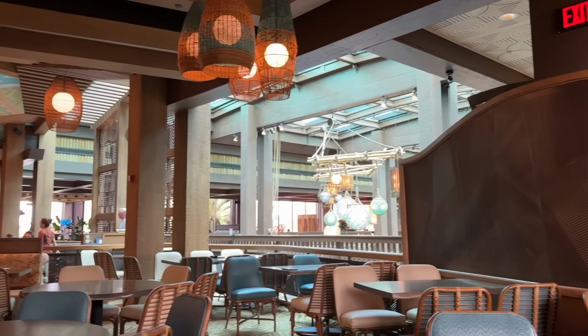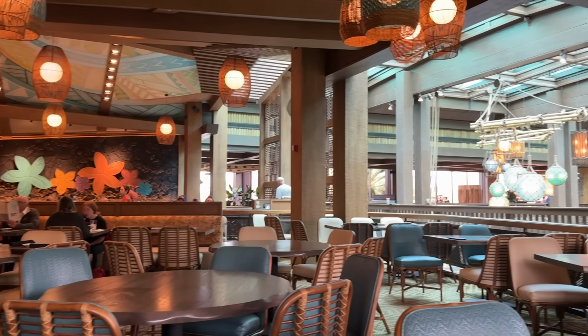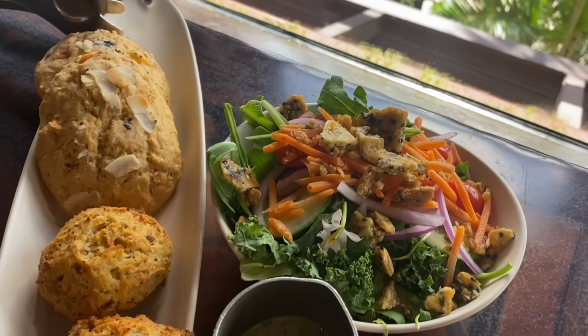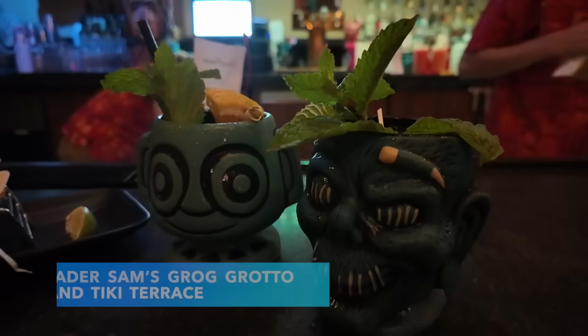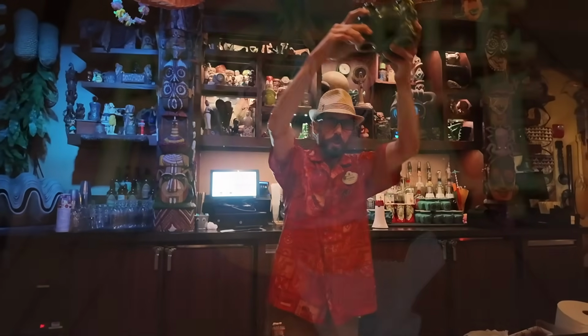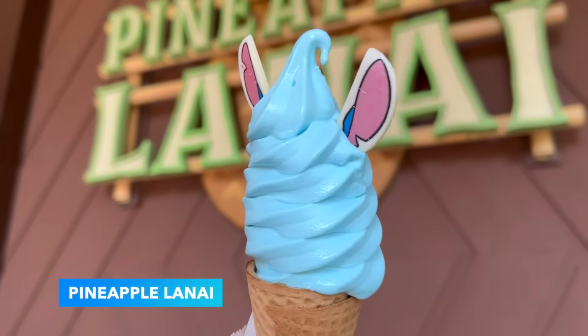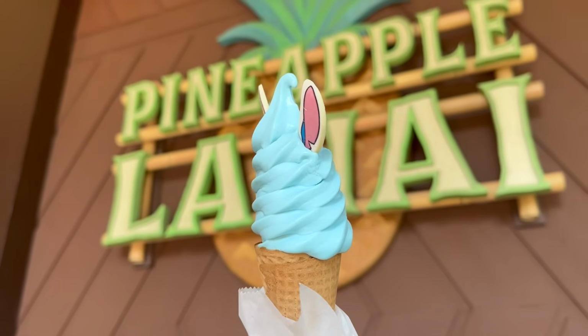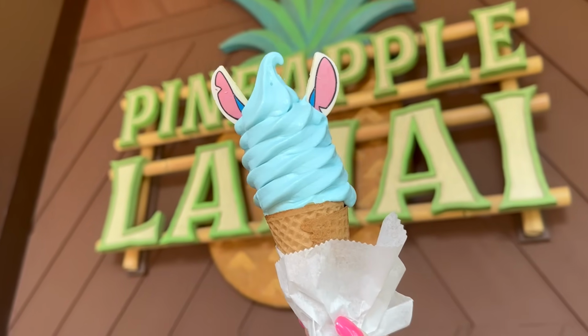Polynesian Village's dining, drink, and snack options are nothing short of memorable. This is one of our favorite eating hotels in all of Disney World. You've got Hawaiian style, all-you-care-to-enjoy dining at Ohana with a Lilo, Stitch, Mickey, and Pluto character meal during breakfast. Interactive tiki bars at Trader Sam's Grog Grotto and Tiki Terrace. Lapu Lapu cocktails served in full-on pineapples over at Tambu Lounge. Lots of Dole Whip goodies at Pineapple Lanai, and several other quick services and restaurants and drink destinations where you can sit back, relax, and really feel like you're finally on vacation.